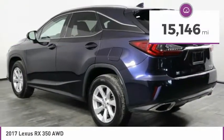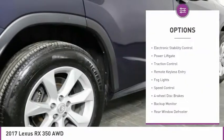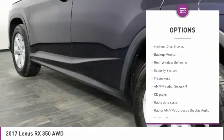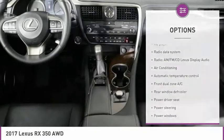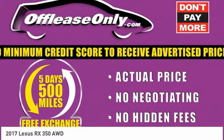This vehicle has less than 20,000 miles. Here are some of this vehicle's great options: electronic stability control, power lift gate, traction control, remote keyless entry, fog lights, speed control, four-wheel disc brakes, backup monitor, rear window defroster, security system.